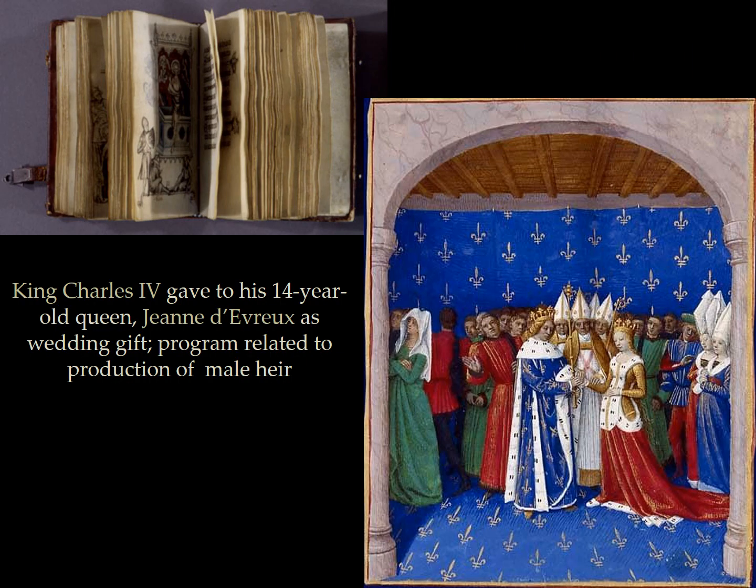At this time, we find Charles IV, who's going to be commissioning a very wealthy luxury item in the sumptuary arts for his 14-year-old queen, Jeanne d'Evreux. So the notion of marrying at 13 or 14 was actually quite common at the time upon the onset of menses. This, of course, ensured that there were no issues or arguments for the right of succession had the queen been engaged in relationships prior to her marriage.